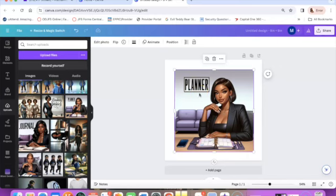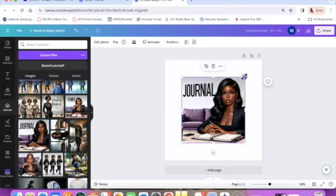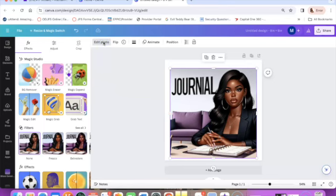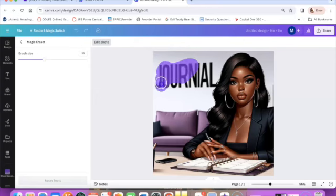So let's go see. I don't want this picture. I'm gonna try this picture, y'all. That's something I want to do on this picture. I got this from AI too. So I'm gonna go to edit photo, and then go to the magic eraser. I just clicked on that, and you can choose the size of your brush. Right now my brush is this big, it's a circle. If I want to make it bigger, I go ahead and make it bigger, and here it is. So look, I'm gonna erase this because I don't want this journal here.